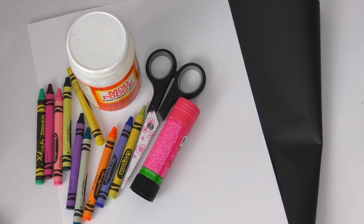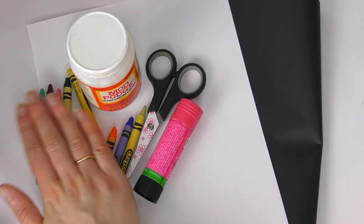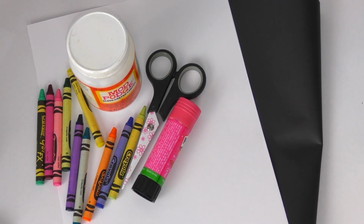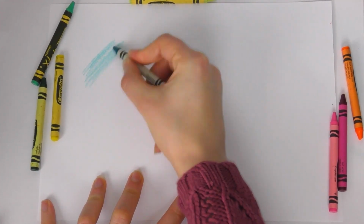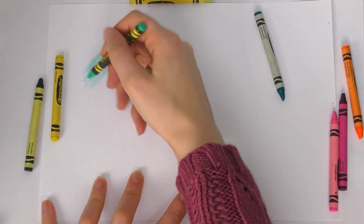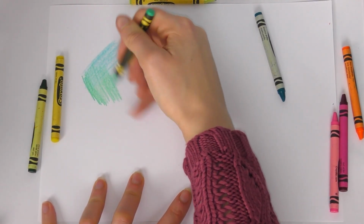So I'm going to show you how you can make a space picture with some black paper, some white paper, some crayons, some scissors and glue, and also some circular objects to draw around. So first of all you need to take your white piece of paper and just get your crayons and just cover a big area with lots of different colours. So you want to do small areas with a crayon, then change your crayon and also go in different directions.